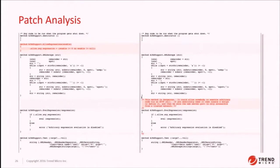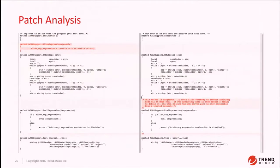They also removed a val expression entirely, and they gave it a really great comment, which is actually a best practice. This method is dangerous. It could allow somebody to execute arbitrary code via an HTTP call. And if you absolutely need it, create a script and define it, and then make sure that your web server is on a trusted network. So that code is buried in the application itself, so it's highly unlikely that a developer is going to look at that, but they're just going to call the APIs. But it is good that they actually documented that so they won't regress that bug at some point. So that's how that bug actually works.